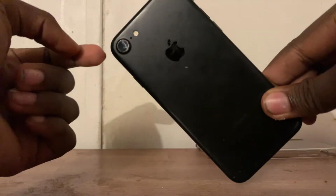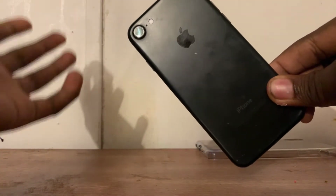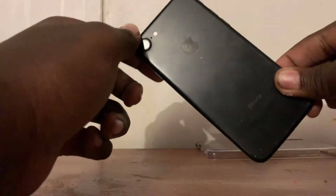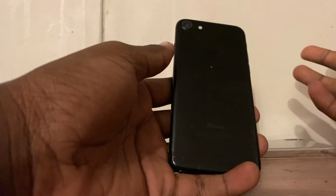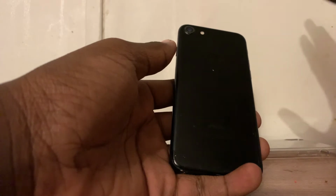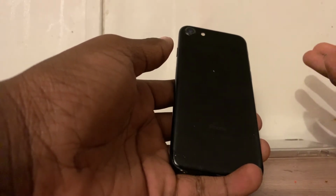So the iPhone 7 has an Apple A10 chip, which is not old. It's still receiving updates, and it's still receiving pretty good. This fits with 2 gigabytes of RAM and an Apple 3-core GPU. So you got 2 high efficient and 2 low efficient cores. When you're doing heavy stuff, it'll operate on the high efficiency, but if you're doing everyday use, it'll operate on low efficiency.